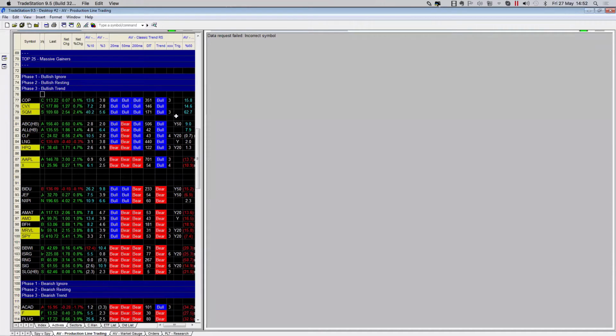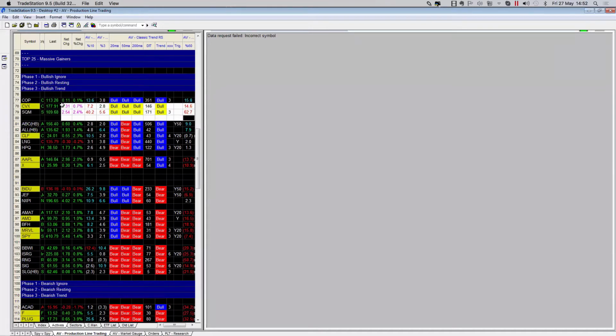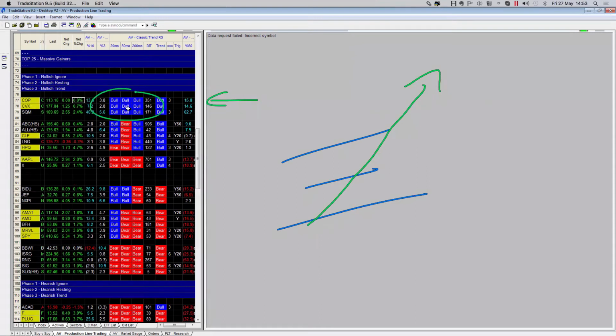So we can also start to do things like, if I'm already in trades and these are in a bullish posture and are starting to accelerate away from our moving averages, again, the chart's intentionally blank. If price is accelerating away from all the moving averages, you're going to have all these boxes blue, blue, blue. That's what we're saying here. Price is above all the averages.